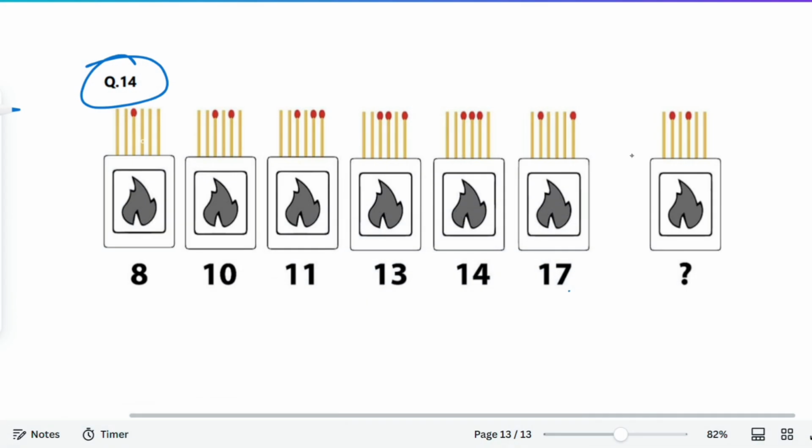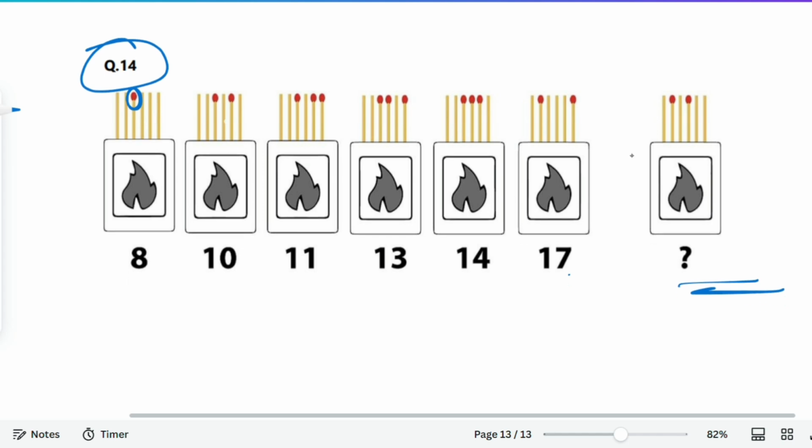We had question number 14 from UCEED PYQs. Now, here what we could see, we had to answer this. Nothing else the question is saying. We had to answer what digit would be here. Going ahead and seeing what the question is saying. There is a red thing which we could see that symbolizes 8. That means in total how many sticks did we have?